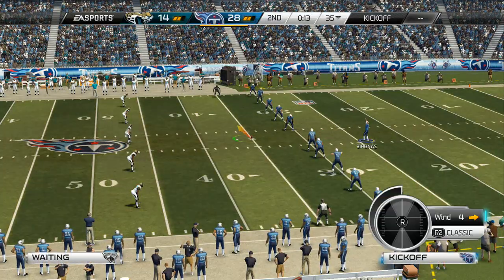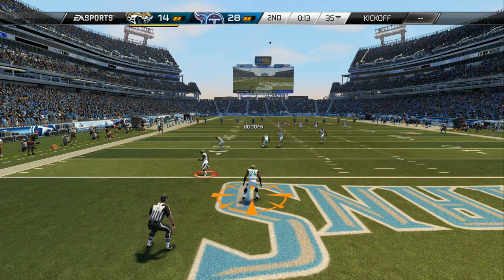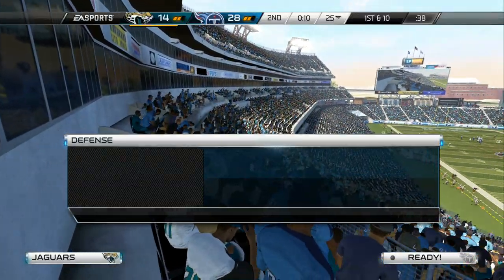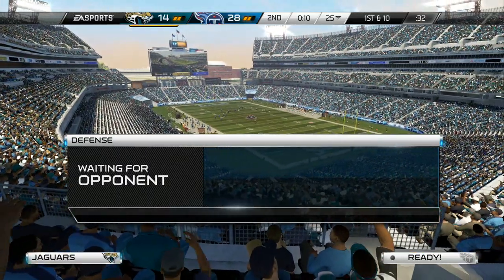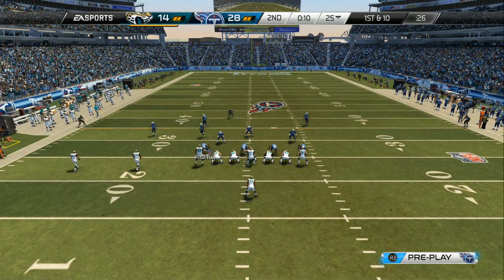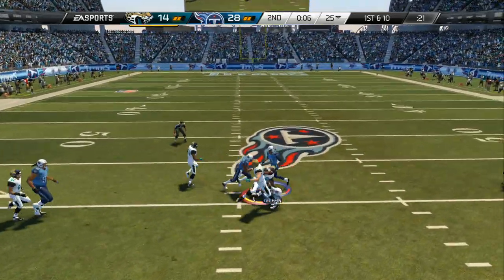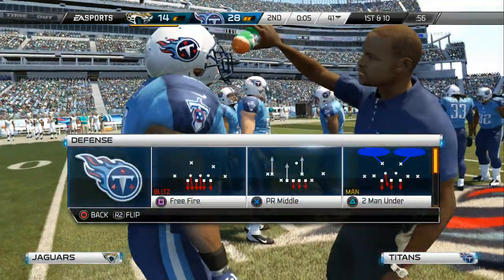The Jaguars are back deep, ready to return the kickoff. The tackle's made right around the 25-yard line. Blackman's a receiver in the slot. First and 10. He'll fire it out to the left. That reception picks up the first down. The Jaguars are going to use one of the two timeouts they have remaining.